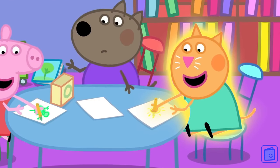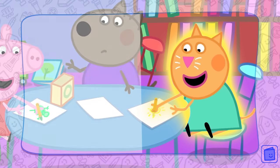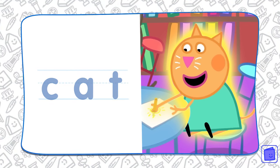Who's that drawing with her? That's right, it's Candy Cat. Can you spell cat? Let's have a go together. K-A-T. That's right. K-A-T spells cat. Hello, Candy Cat.